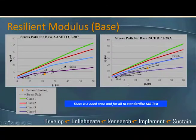The more these zigzags go, the more the stress path gets complicated, and the more conditioned the specimen, the more the results would be different. So you have to consider these things.